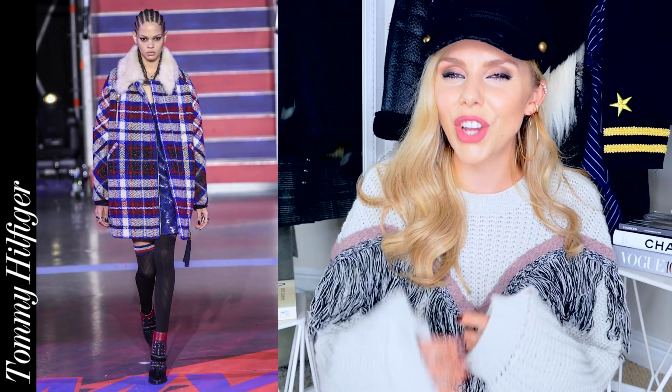Again, this tartan check print, in particular on the Tommy Hilfiger one. Actually, if you saw my Milan Fashion Week tartan check look, it was inspired by the Tommy Hilfiger show, because there was a lot of that print on the catwalk, and I really liked that dark grunge check. I think it's a really cool style. There's going to be lots of it on the high street. There already is lots of it on the high street. And the Tommy Hilfiger show, wasn't it just to die for? I love Tommy Hilfiger.